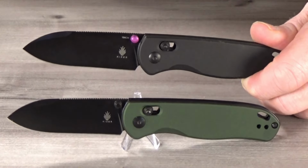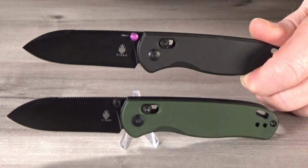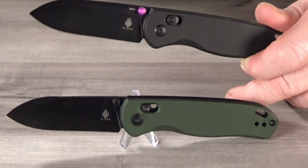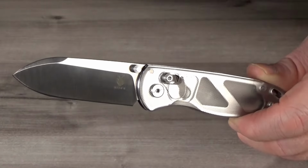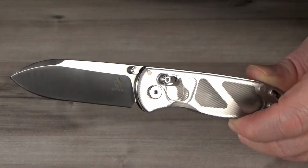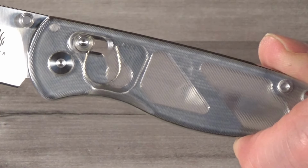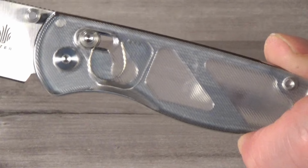Next up is the Drop Bear, which I already own in 154CM and this Mojave Outdoor exclusive in S35VN. Same deal here with the lower price and the Nitro-V blade steel. Instead of aluminum or Micarta scales, we get some textured clear acrylic, which is pretty cool to look at.